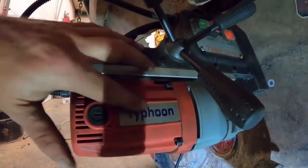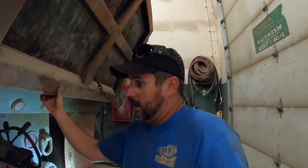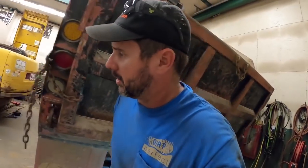This is actually a Typhoon drill. I bought this thing cheapo depot off eBay. It is not like a Cadillac. It's not nice. It don't have a lot of functions, a lot of features. But for a guy that's going to use one occasionally, I don't have no complaints. It's worked pretty good for me.